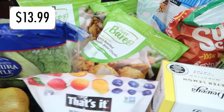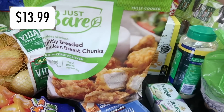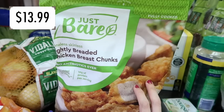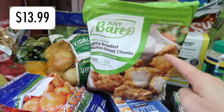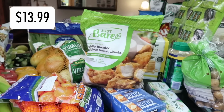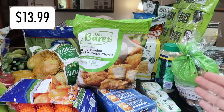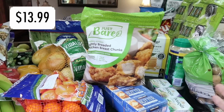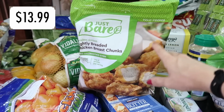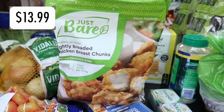I also grabbed 17 bags of these Just Bare lightly breaded chicken breast crust chunks. They're nice and crusty. These are Chick-fil-A dupes. You guys, I passed the section where they usually were, and I didn't find them. And I said, well, I knew this day would come where they wouldn't sell them anymore, or they would be out of stock, just like they've been out of stock on the chicken thighs in the frozen section. They haven't had them since March 2020. Lo and behold, they just moved them. I don't know why they moved them. They like to switch things up at Costco. I don't like it, but I was happy that I found them.